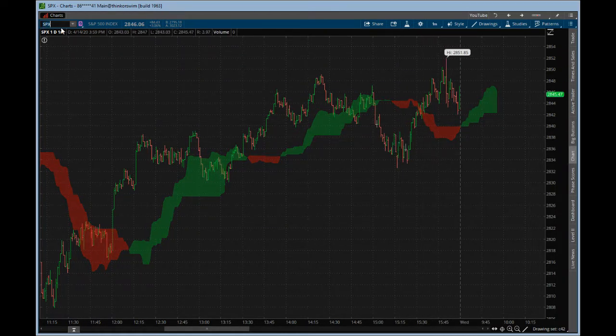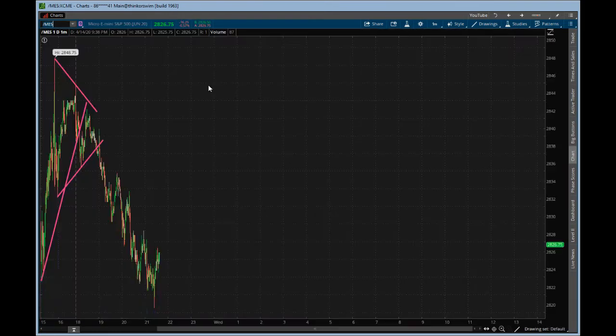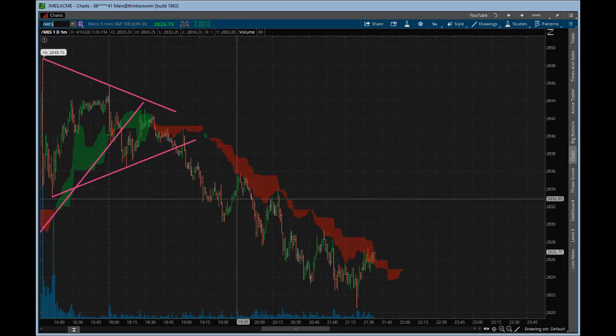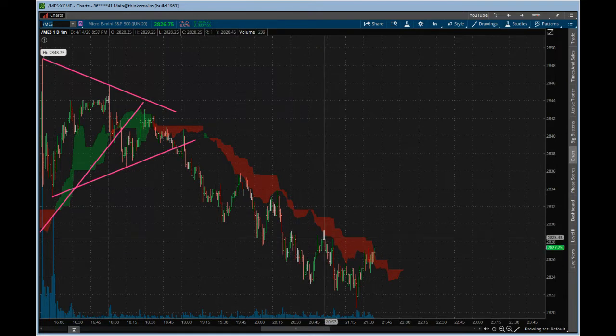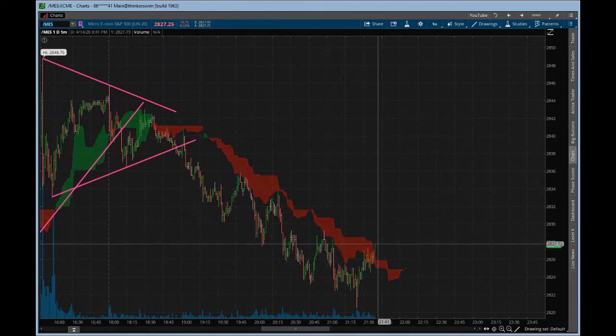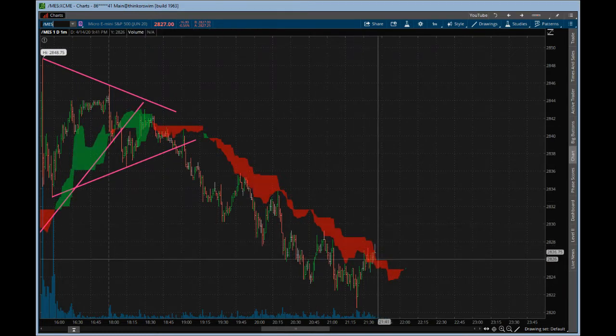You could do it with the futures, too. In fact, let's take a look at the futures this evening. We're chopping around a little bit this evening, but look how nicely it guided us down, that nice little trend there. Every time it tagged that cloud, it moved down. Right now the MES is tagging it, and look, it's trying to break out of it. So the micros here are trying to break out of this cloud. Let's see if it can do that. Otherwise, it may continue the trend.